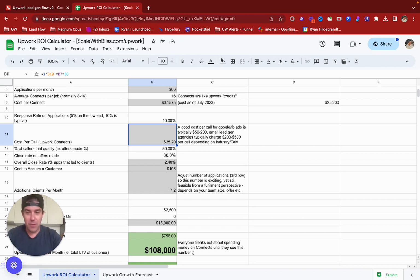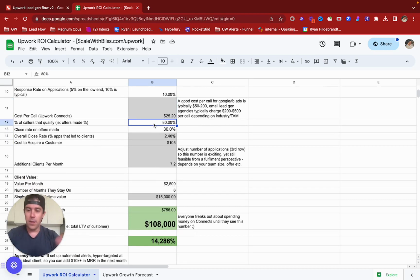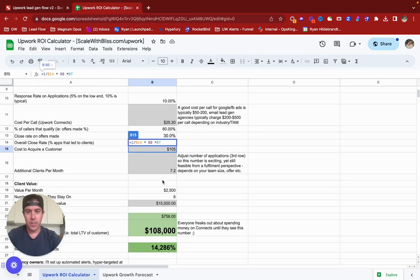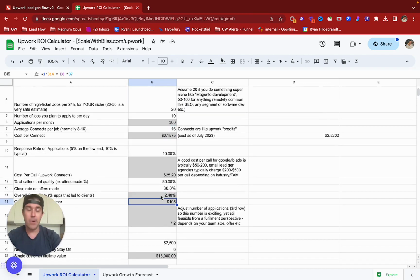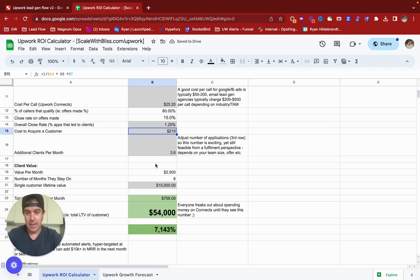Now, if you compare that to Google Ads, now we're getting somewhere. So everybody who's ever run outbound lead generation knows that $25 per call is very, very cheap. So you're going to qualify some percentage of them, you're going to close some percentage of them. And so if you run those numbers, it works out to be about $100 to get a customer. Now let's say you're at a 15% close rate. Let's say you suck at closing. You're paying $200 to get a customer, but a customer to you probably should be worth quite a lot of money.